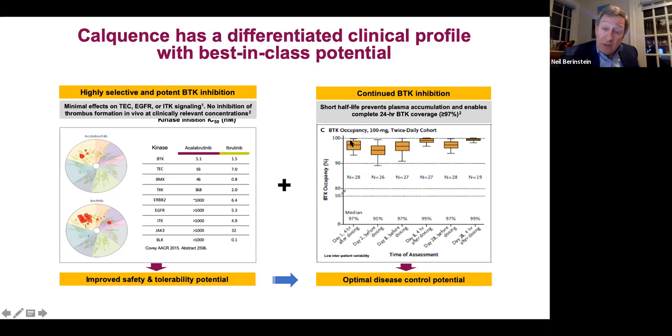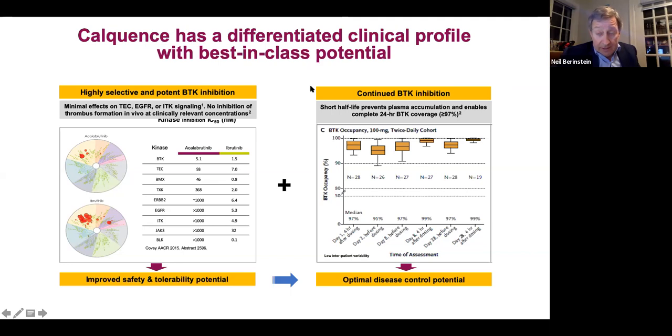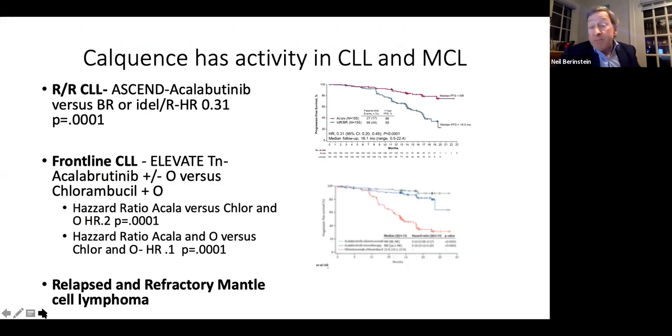So with acalabrutinib, there's almost complete binding after a few days of the BTK molecule. So these are considered advantages. Is there a question, or is it just no? Okay. So that's theoretically why acalabrutinib might be a better BTK inhibitor than ibrutinib.